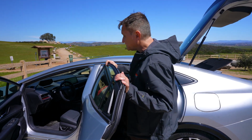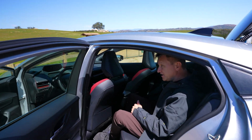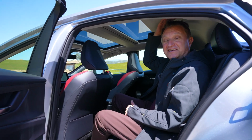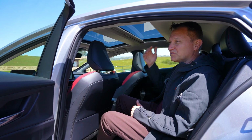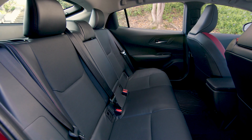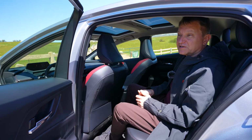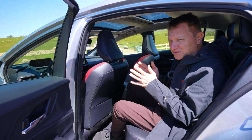So the back seat doesn't have quite as much space as the last generation Prius. I'm 5'9", which means I'm at an advantage in this particular case. I have enough headroom over here, but if you're 6 foot or above, it's gonna be a little bit tight. So just keep in mind, that's because this roof slopes down more than it did before. We're talking about fashion and style a little bit over function.